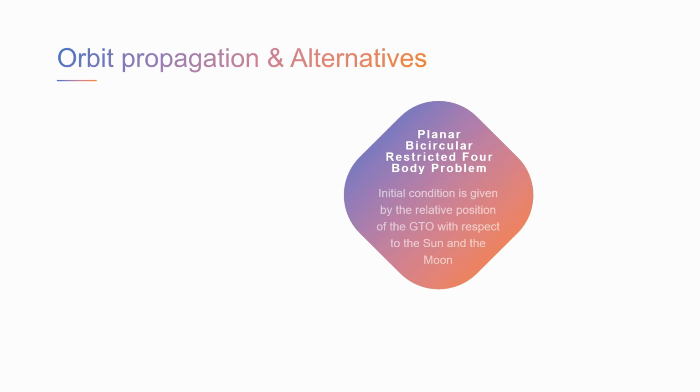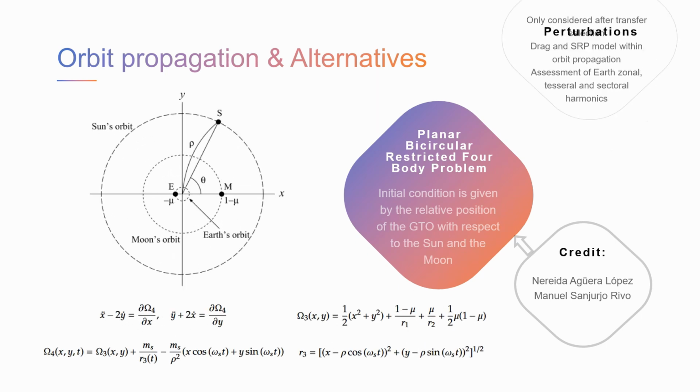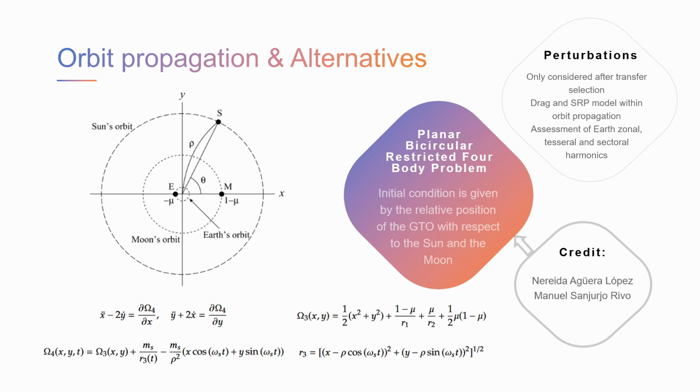Due to the mission nature, it was the opinion of the team that a patched-conics approach may not give the required insight on the underlying orbital dynamics, especially if electric propulsion is selected. Thereafter, a planar bicircular four-body problem MATLAB model developed by Nereida in her master thesis was employed, as suggested by Manuel Sanjurjo Rivo. In addition, drag and solar radiation pressure were also included in the model in order to assess their implications in the transfer. Nevertheless, Earth harmonics have not been included mainly due to the model architecture, which is two-dimensional. It was thus the opinion of the team that the implementation was not worth the effort for a preliminary analysis, especially considering the data derived from a potential field.